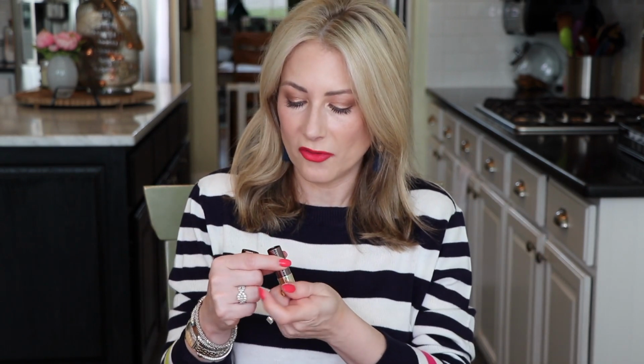It is their cream formula, which means it is not drying on the lips, but because it's so pigmented, it sticks around for a really long time. So I've really been enjoying this one.